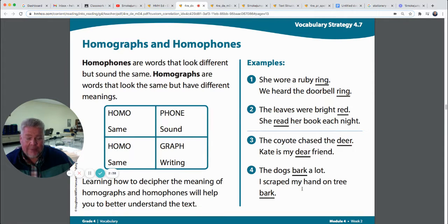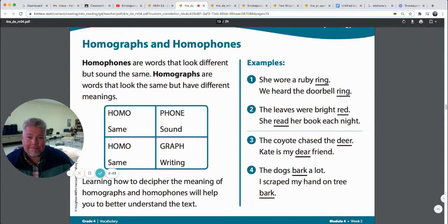Also, our grammar this week, what are they? They're homophones too, aren't they? Like yesterday, to, too, two. They all sound the same, but they're spelled different. Today's going to be there, their, they're. They all sound the same, but they're spelled differently.